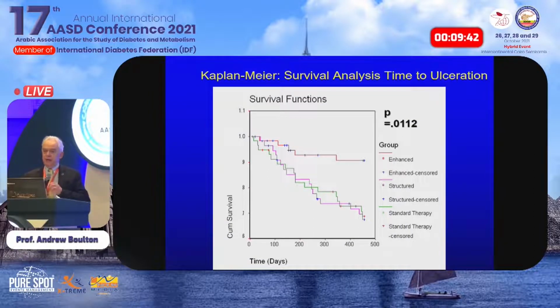So self-temperature monitoring is a potential way for patients to monitor their feet. Something more than education, they have an intervention too. And then it can act on that if the temperature is consistently high in one foot compared to the other.